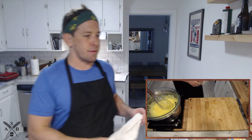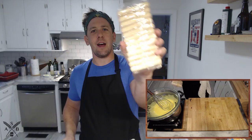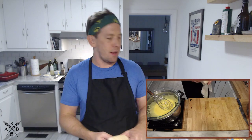Not crazy that they have tiramisu, but yeah, it's like a creamy, chocolatey, it's like coffee. These are called lady fingers. There's layers of these guys. You dip it in coffee and a rum mixture, and you layer it with a creamy whipped cream kind of thing going on. It's delicious, dude. It's delicious.